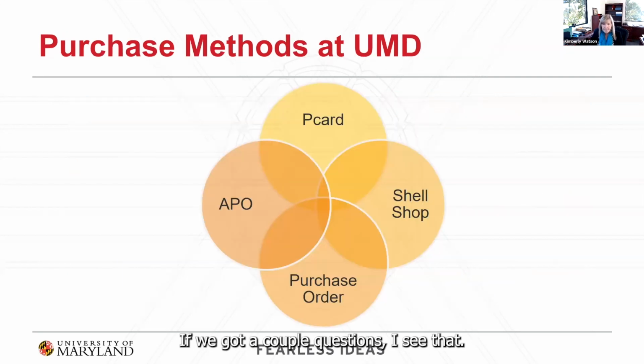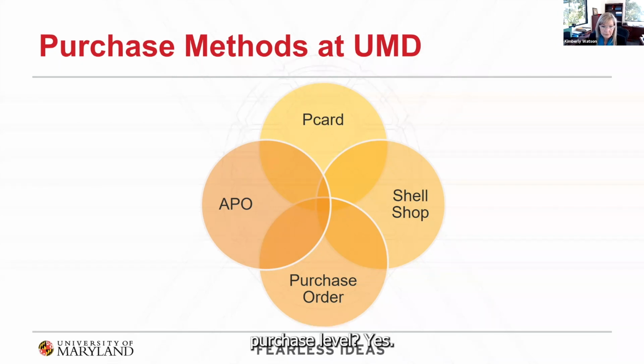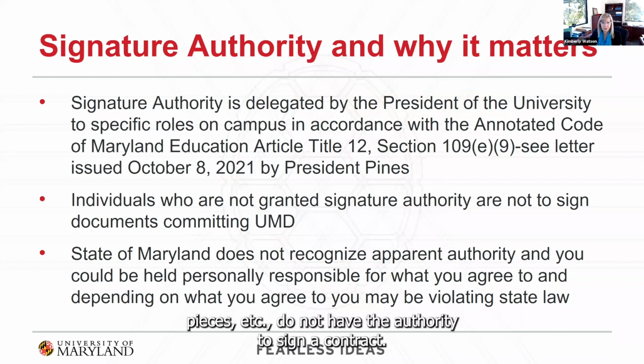And we got a couple of questions that came up about that. The first one is, does this include signing at any purchase level? Yes. It doesn't matter if it's $2 or $5 million. Campus departments, PIs, et cetera, do not have the authority to sign a contract.